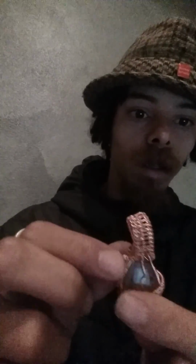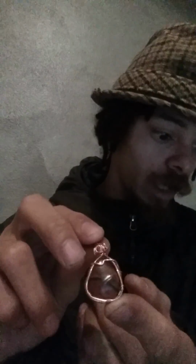And here's another partially finished wire wrap. This is some red tiger's eye, and all I got to do is complete the bail, and this part right here will be the bail, and the bail is the part where the cord will go through. This part right here is the bail. This is red tiger's eye. You got red tiger's eye, you got blue tiger's eye, and then you got just a regular golden tiger's eye. Here's a piece of blue tiger's eye.